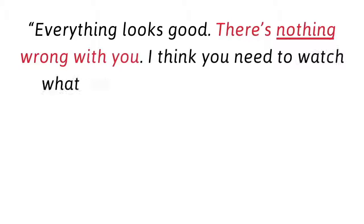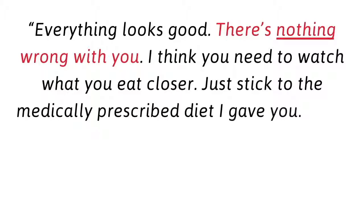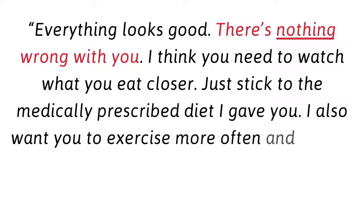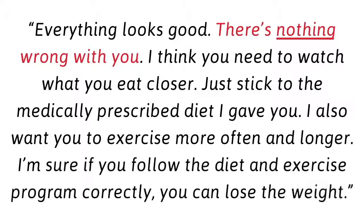After my exam and looking at my lab tests, he said, "Everything looks good. There's nothing wrong with you. I think you need to watch what you eat closer. Just stick to the medically prescribed diet I gave you. I also want you to exercise more often and longer. I'm sure if you follow the diet and exercise program correctly, you can lose the weight."